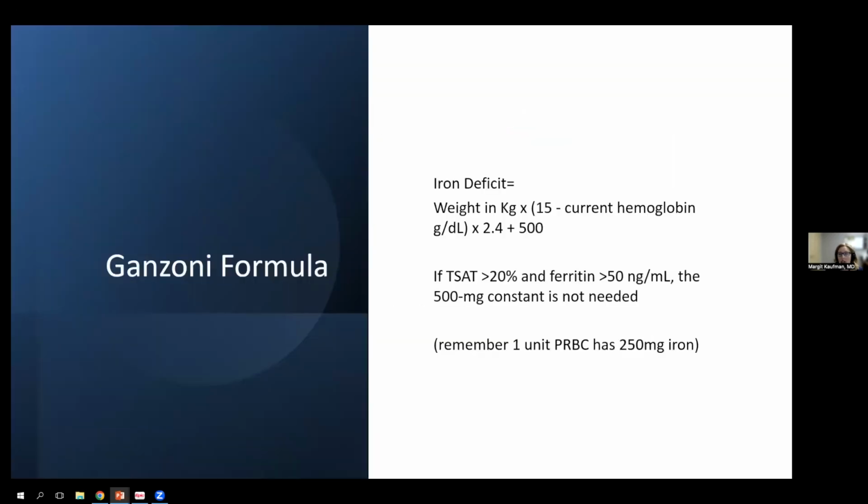How much IV iron should we give? We start usually with the Ganzoni formula. There is literature to say that it might be underestimating the total need for iron for these patients, but I would say it's a good place to start. I also remind my patients that giving a unit of blood has iron as well. Everyone always says, if the patient's septic or things like that, don't give iron, even though there's actually no clinical support for that. But then if you ask them, would you give them blood? They would say yes. And I'm like, well, that has 250 milligrams of iron. Why aren't you worried about that?